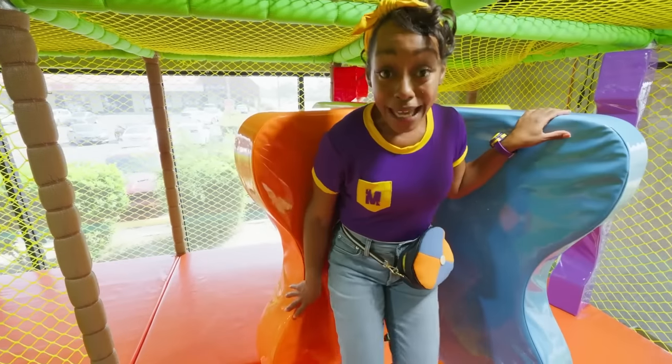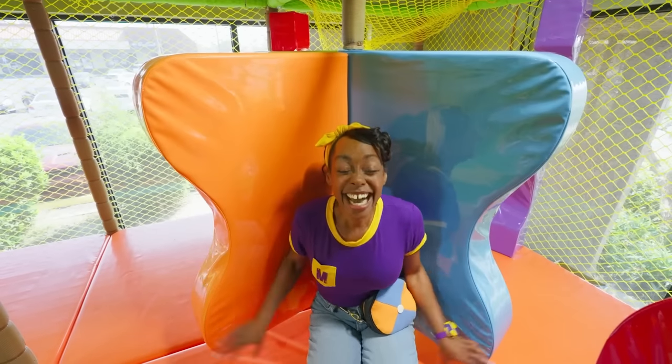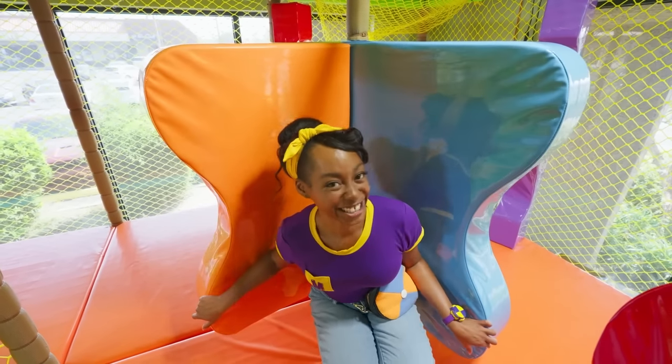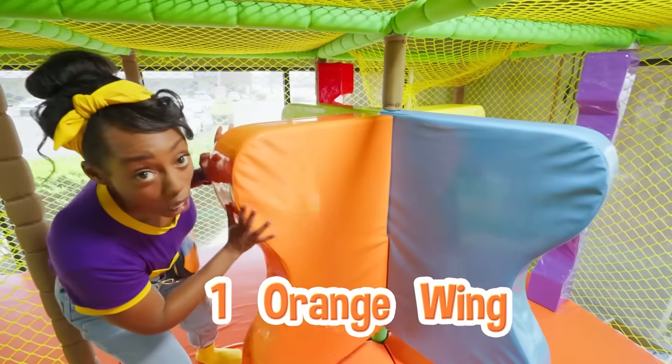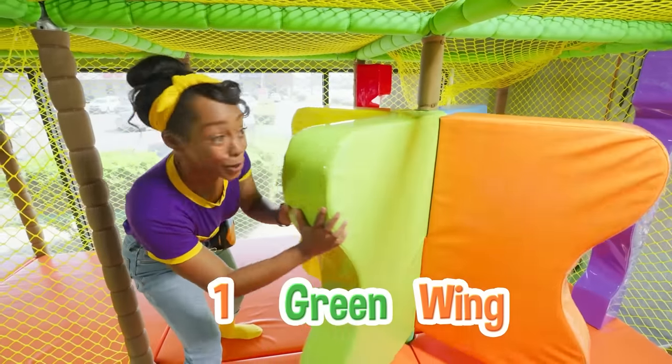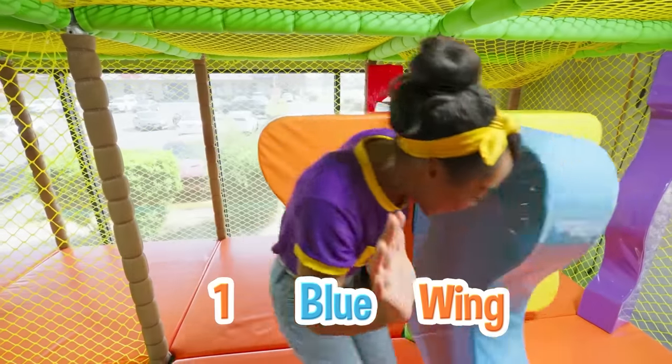Oh, it reminds me of butterfly wings. Flap, flap, flap. I bet there are lots of butterflies in the jungle. Let's see how many wings there are. One orange wing, one green, one yellow, and one blue.